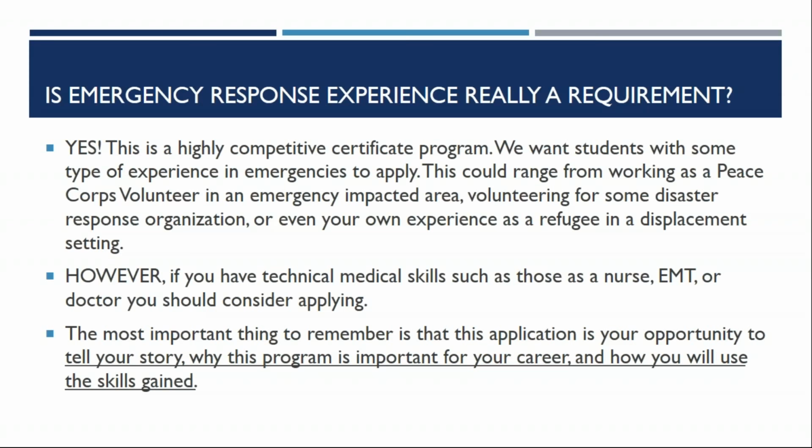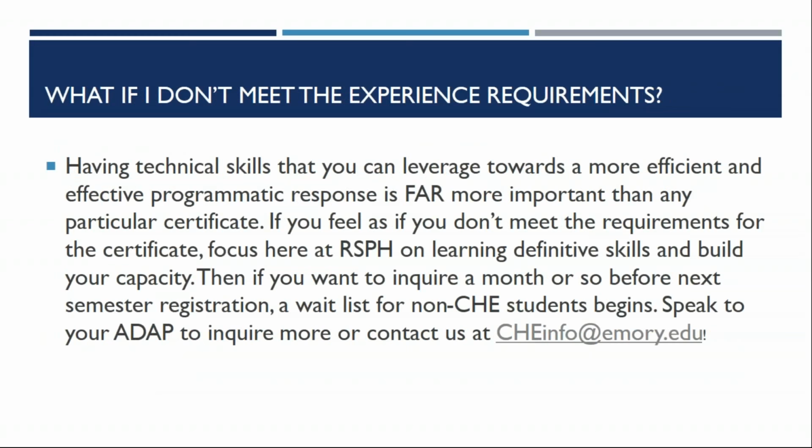However, if you have technical medical skills, such as those as a nurse, EMT, or a doctor, you should strongly consider applying. The most important thing to remember, though, is that this application is your opportunity to tell your story, why this program is important for your career, and how you'll use the skills gained. When you can personalize your application and really shine, you stand out in that review process.